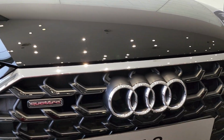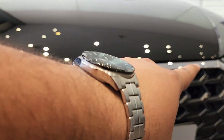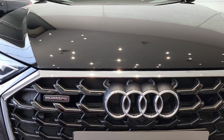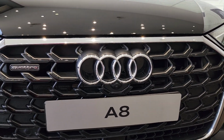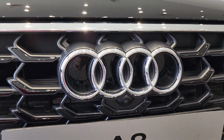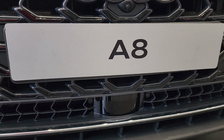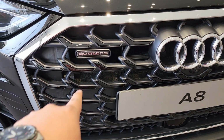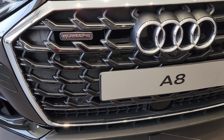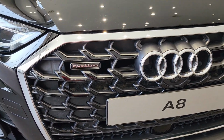One small detail about the grille that I really like is how they have added these L-shaped elements, and how they have designed it like they move towards the Audi logo, and that is a pretty nice design feature. That's your Audi logo. You have a camera right below it, and then you have a radar sensor right over there. You have the Quattro badge, and all these L-shaped patterns that you see in the grille are blacked out in the S-line trim. You don't get them in silver color.